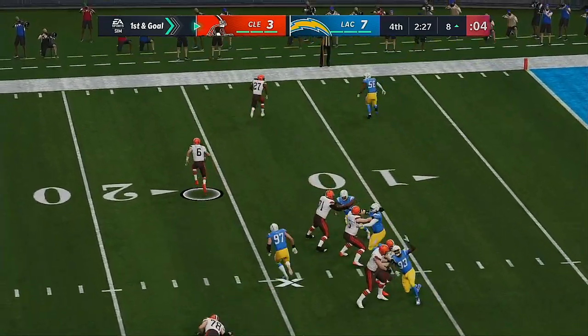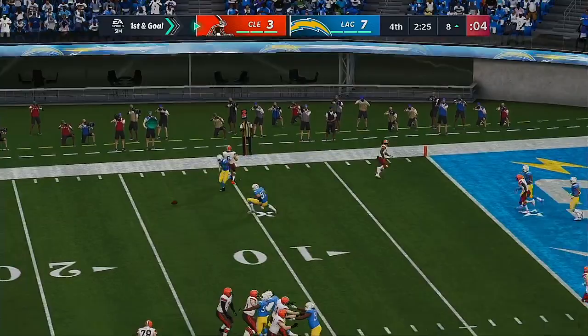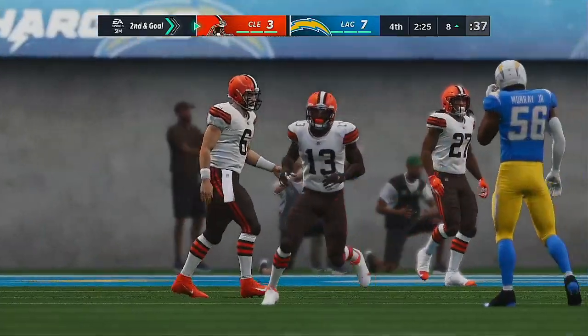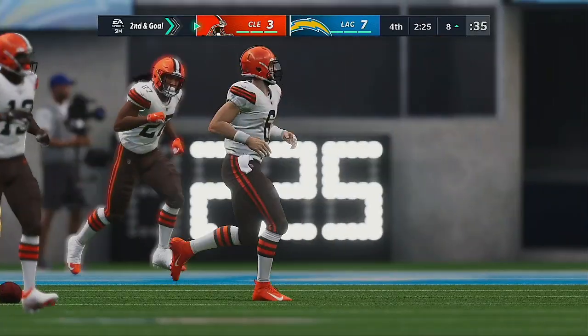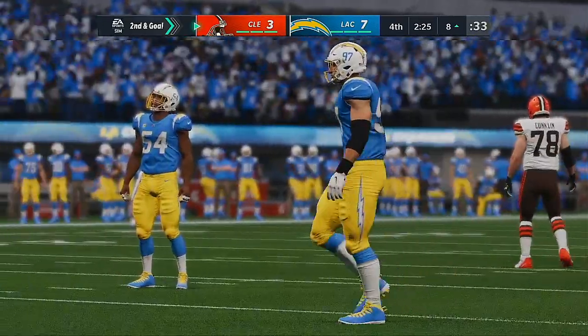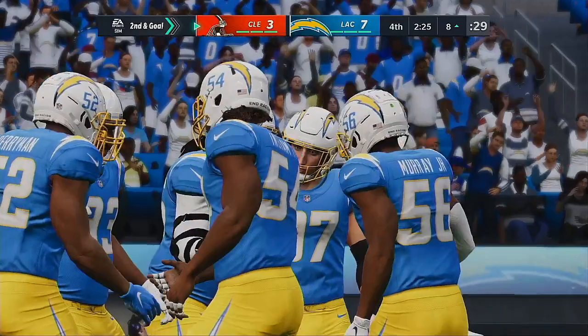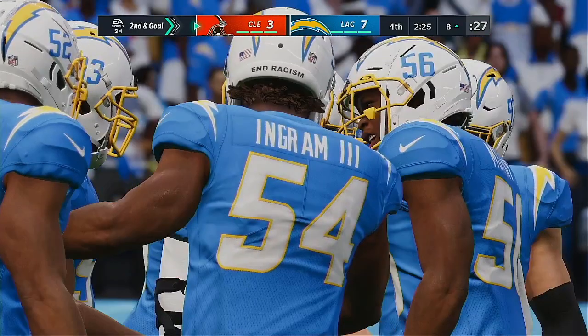They'll throw again. Here's Mayfield. And the tip there altered the ball flight, and it falls incomplete. It'll be second down. Incomplete. Really nice play by the guys on the defensive side of the ball, but for the guys on the offensive line, they're doing a nice job of trying to protect their passer.